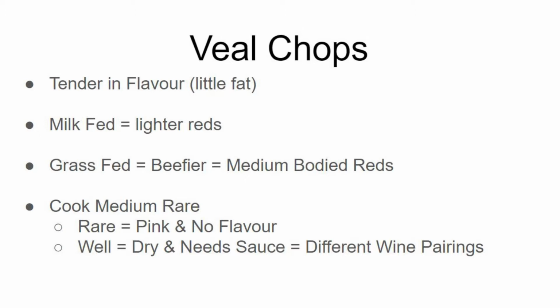Veal chops are also a little bit difficult to cook sometimes. If you cook them rare, they look pink and unappetizing, and there's no flavor really in them because the fats haven't really come out. There hasn't been enough cooking to bring out those fatty flavors that carry the flavors throughout just yet. And if you overcook them, they just taste incredibly dry, which is why a lot of people often accompany their veal chops with a sauce. So you want to cook your veal chops medium rare.